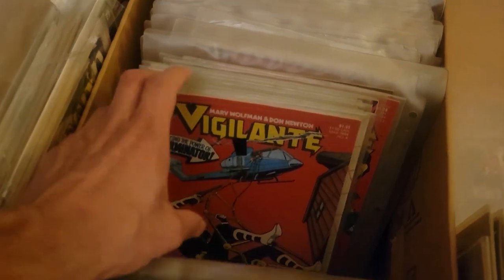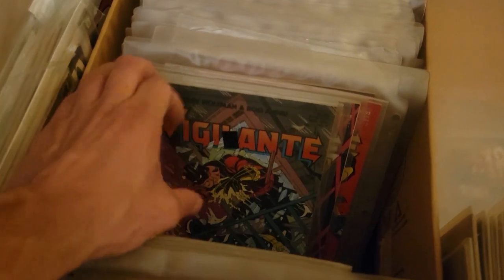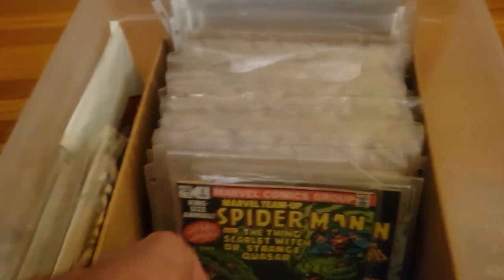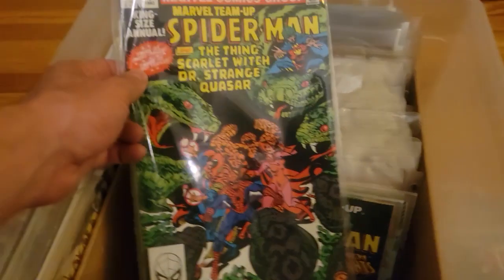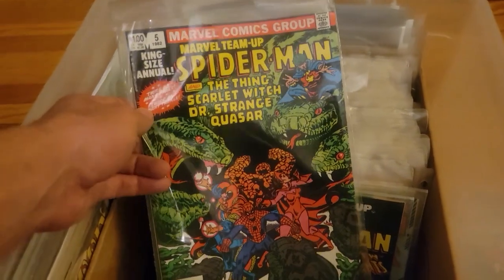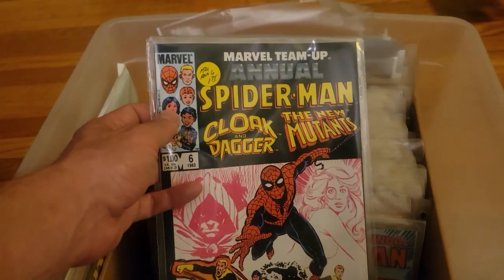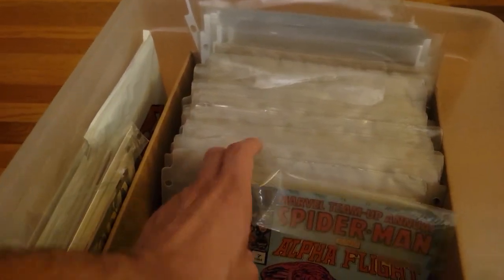Let's see what else we got in here. Some more of the Iron Mans. A few more Vigilantes. I have like a whole run of Vigilante that I think I still have. But here we go to the Marvel Team-Up goodies. There's annual number 5. I don't think I have these annuals, so I'll be keeping these. Annual number 6, number 7.